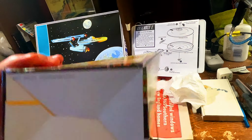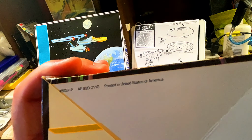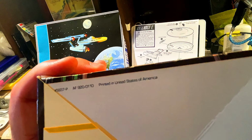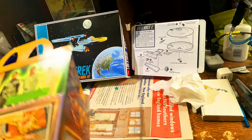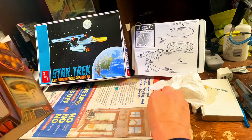All right, before we go to the back, let's see what's on the bottom. Printed in the United States of America, AP 9200110. All right. And you can see all the way on top, we've got 1979 Paramount Pictures Corporation. Let me put the pointer down.